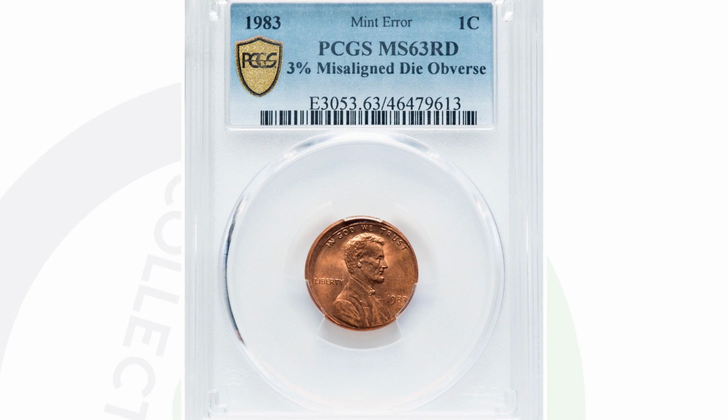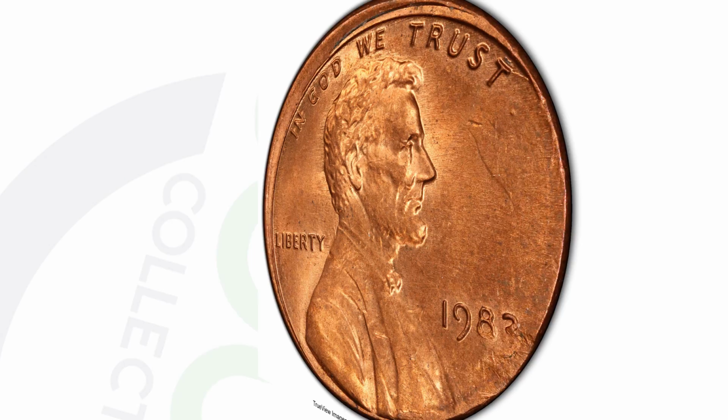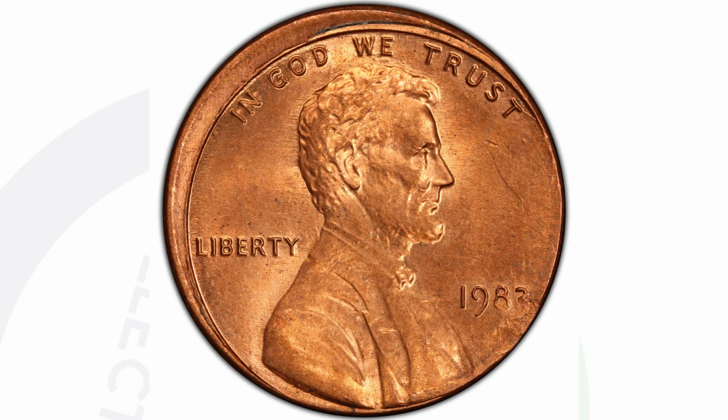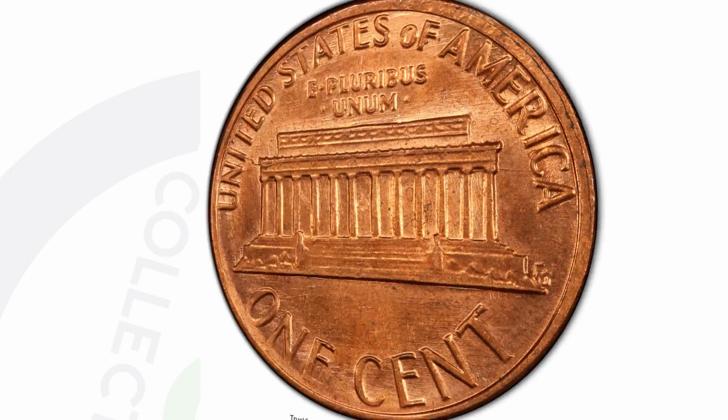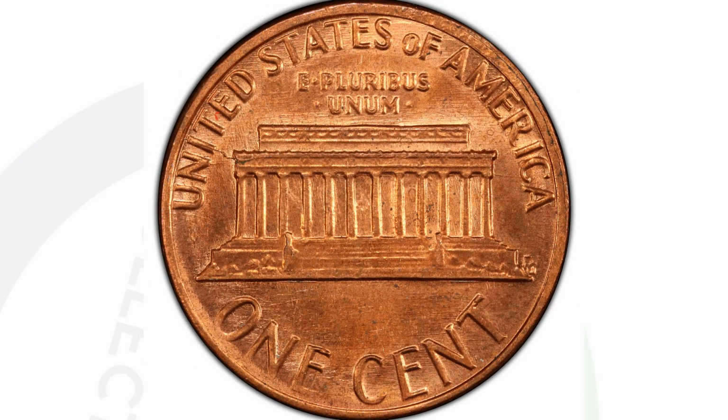Next up is a misaligned obverse die taking place on a 1983 penny. Again, this error is easy to spot. You can see that around the rim of the coin, and this penny ended up selling for around 40 bucks at auction. So not a super rare mint error or valuable, as compared to the other coins we've looked at, but it's a $40 penny from 1983.